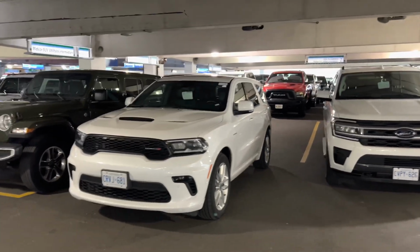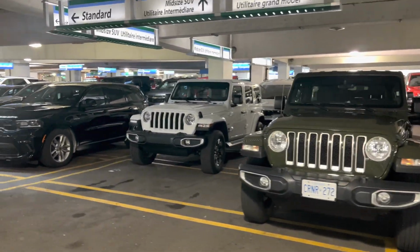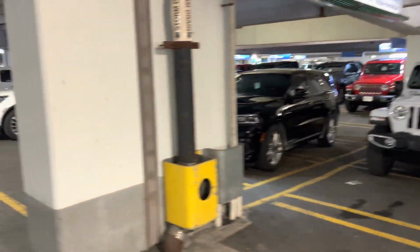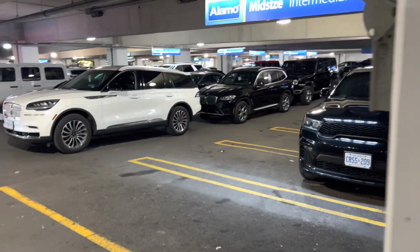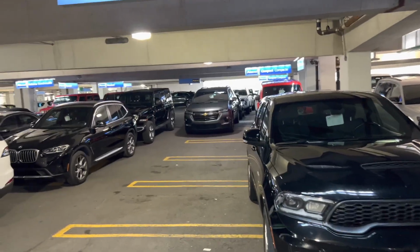And in here we got a bunch of large SUVs. We got a Durango. Got a couple Wranglers, and I'm just going to kind of go around. Busy time here. Lots of people coming and going. Lots of cars coming and going. Again, this is Alamo, but it's kind of more where they got a lot of the overflows here.